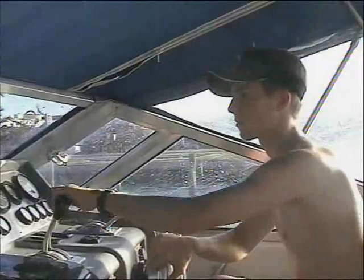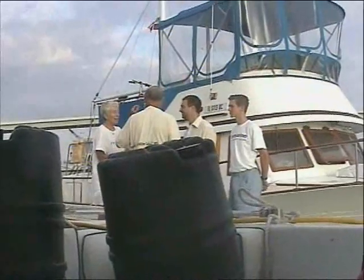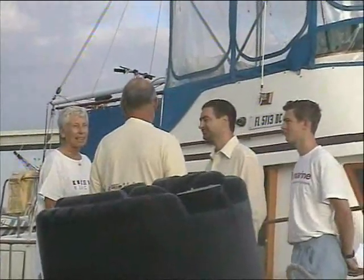There's not much in the way of amenities, but very friendly help. It's right there close to everything in Nassau. You can rent a car and you can drive around the island. It's wonderful. Now here we are talking to some people about Olga.